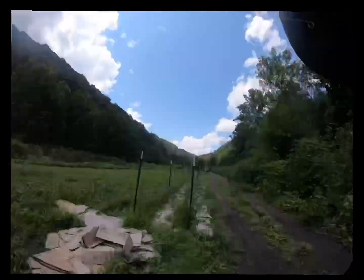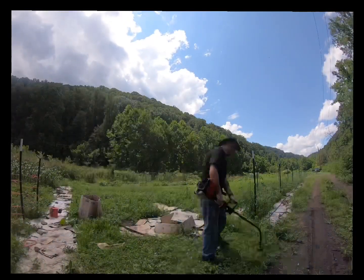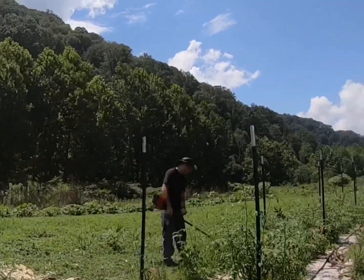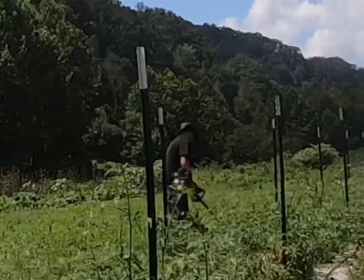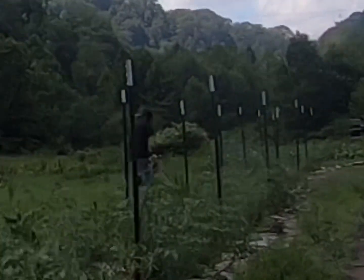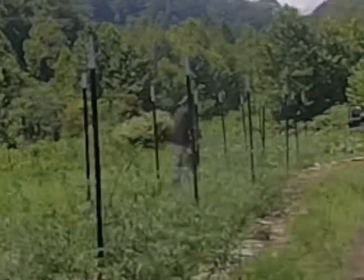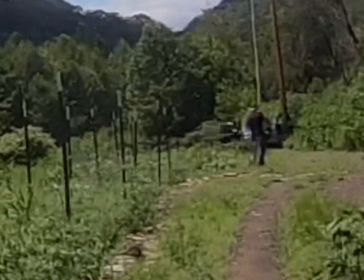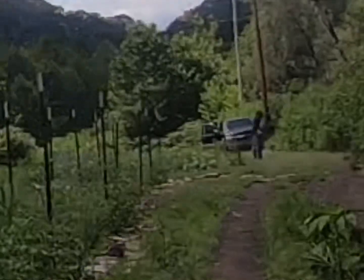We're not going to get a whole lot done today. The main goal of today was to get some of this weeding done and to get the brassicas treated. That was the main goal for today. I want to get the front of the tomatoes and the back side of the tomatoes cleared out a little bit. Get those weeds knocked down. That way we can stay on top of that.